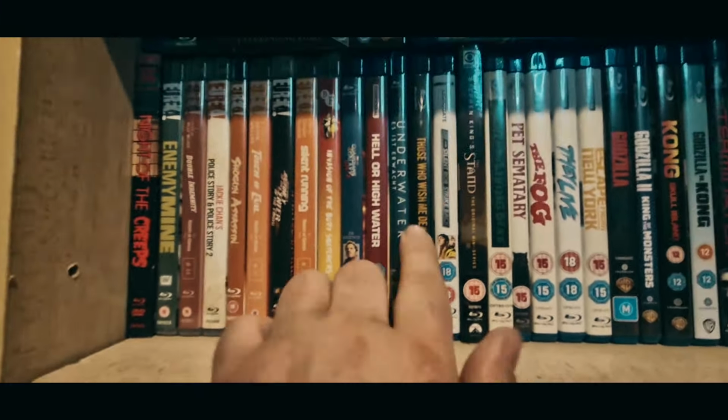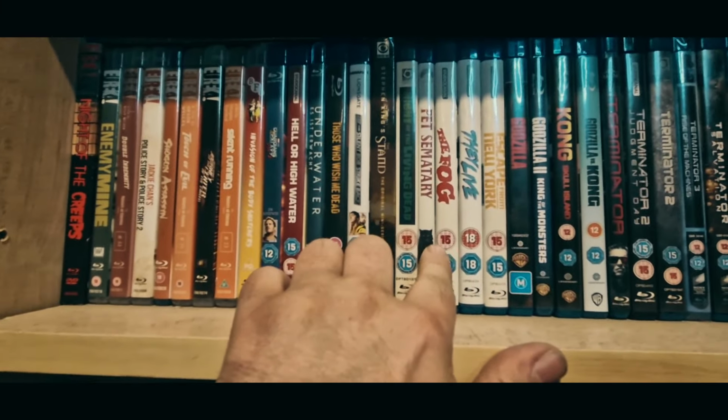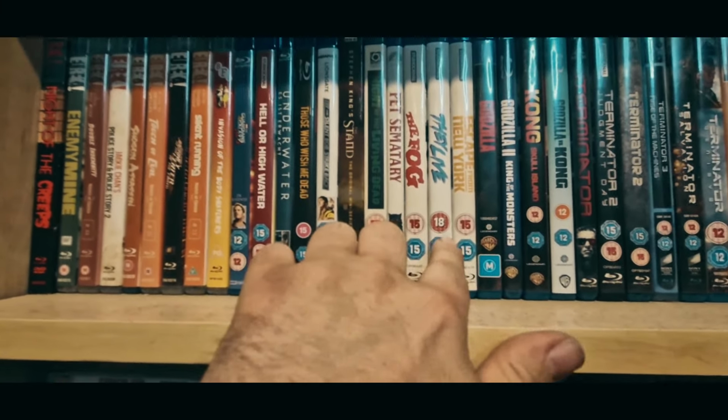Then Jay and Silent Bob Strike Back. I know in between Those Who Wish Me Dead and Stephen King's The Stand, I have Jay and Silent Bob Strike Back. Then we have the Night of the Living Dead, which is the Optimum release, which was the best version before Criterion released their version. Then we have the remake of Pet Sematary, The Fog, They Live, Escape from New York.